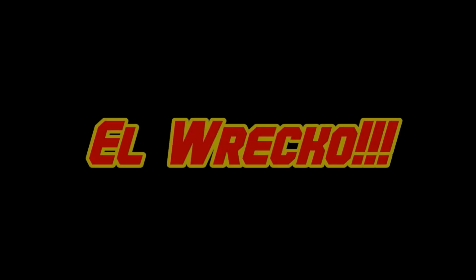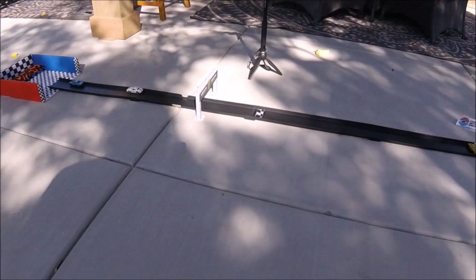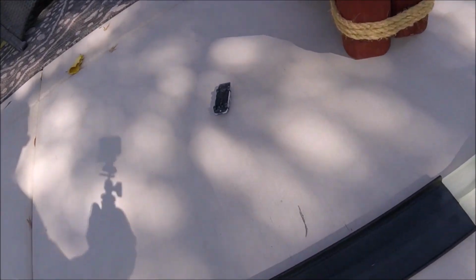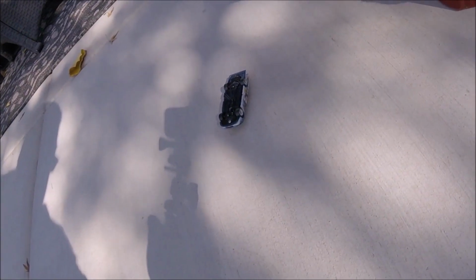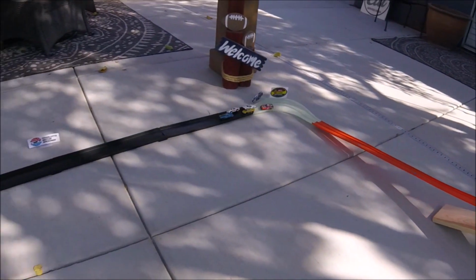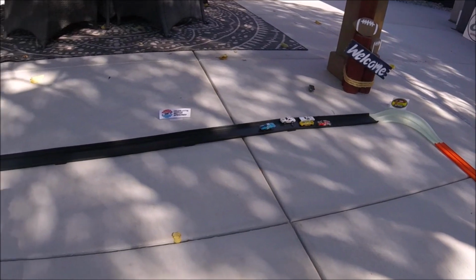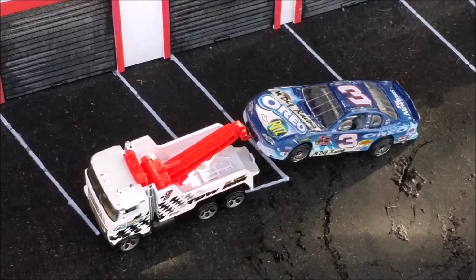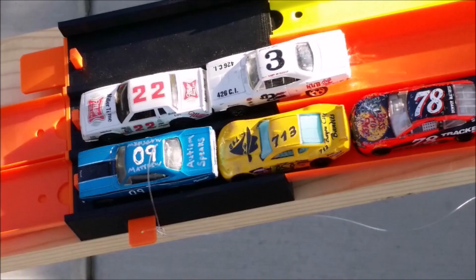Right off the bat, a caution for an El Rico. Oh no, Blue Dale out of it. Doesn't even complete a lap. That turn here at Lowe's, it can prove to be a pain in the butt. I mean, put it mildly. Look at that. Flips, rolls a couple times, and is out of it, unfortunately, for Michael's Diecast Garage Racing. All right, we're lined back up. 3 to go.